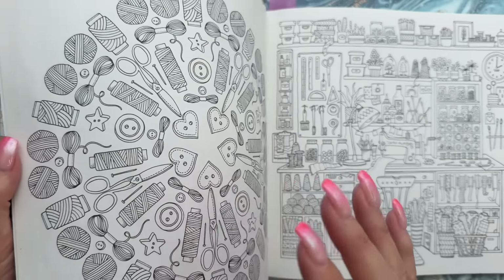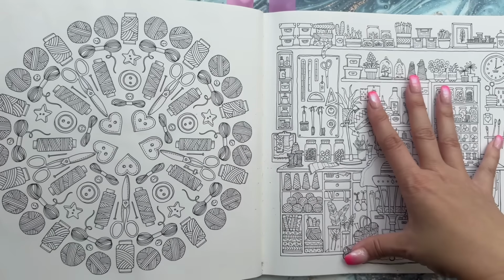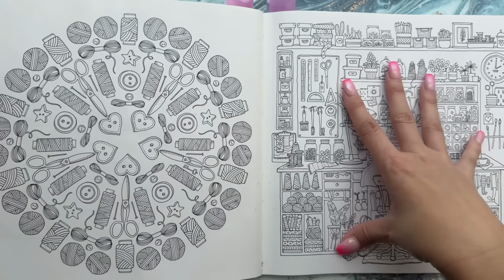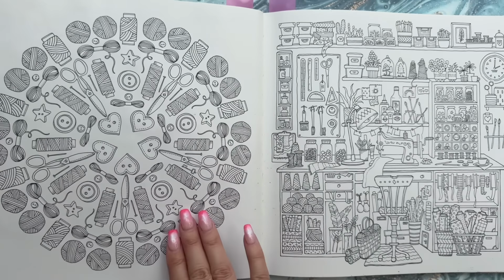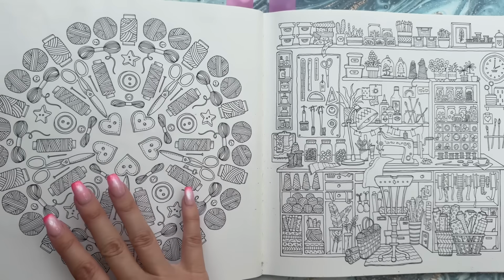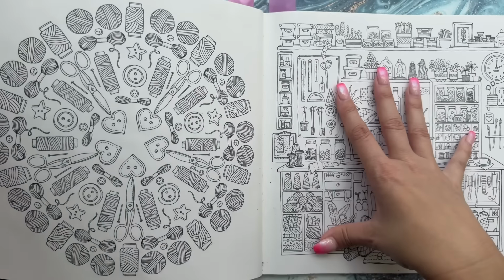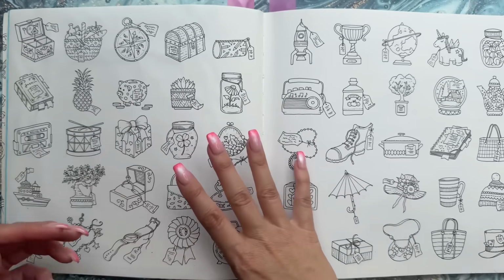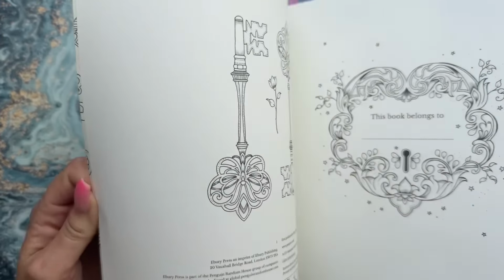Done. Sewing stuff. This one will be fun. I'm not sure about this one, so I'd do this side first and then match the cotton and the thread on this page and the wool to the colours I've used on this page. That's the one that I'm thinking of for January, and I think that's it.